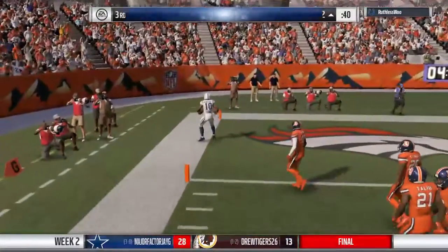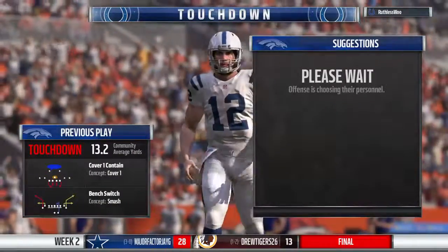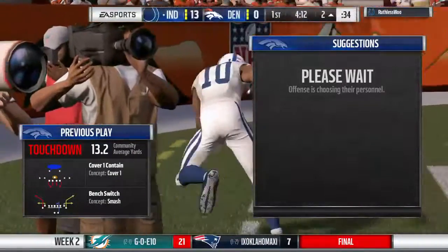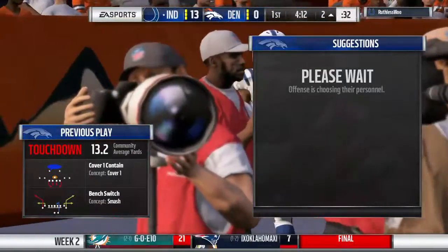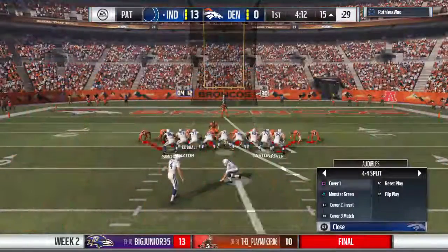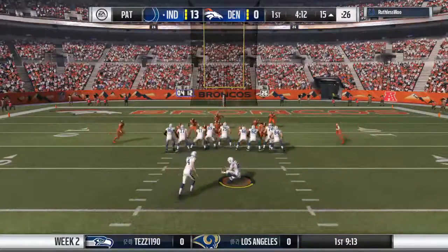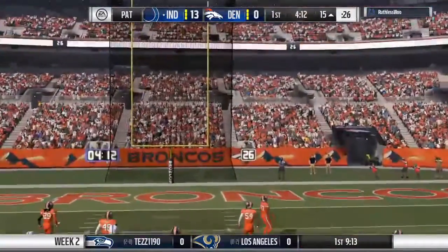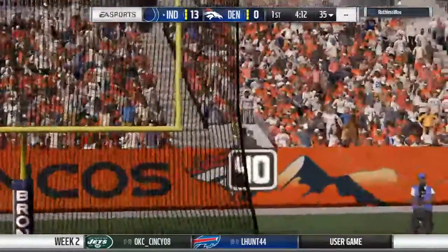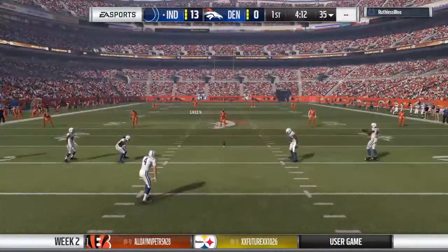And he takes this one in for a Colts touchdown. Dante Moncrief, his 2nd touchdown of the game, his 3rd on the year. And the Colts add on to their lead. Vinatieri now to tack on the PAT. And this is no good. Missed the PAT, so they fail to connect, and this remains a 13-0 game.